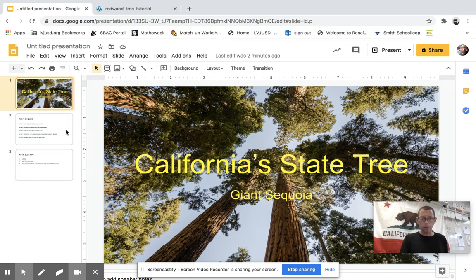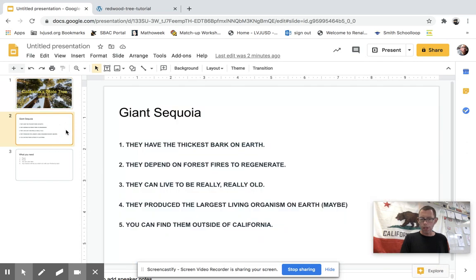So, 5 quick facts about the giant sequoia. The giant sequoia has the thickest bark on Earth at the bottom, or the base, of the tree. The bark on the giant sequoia can be up to 2 feet thick.